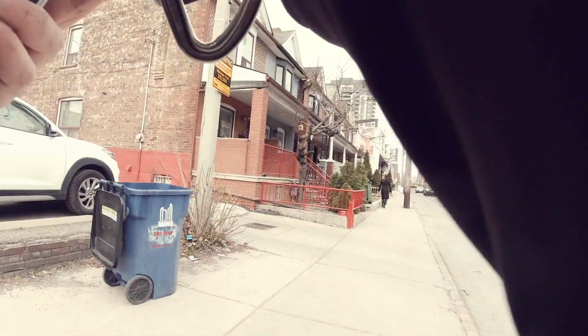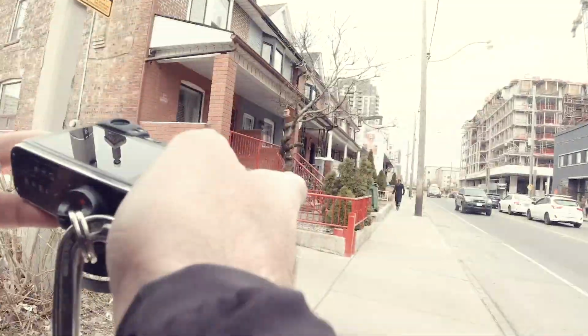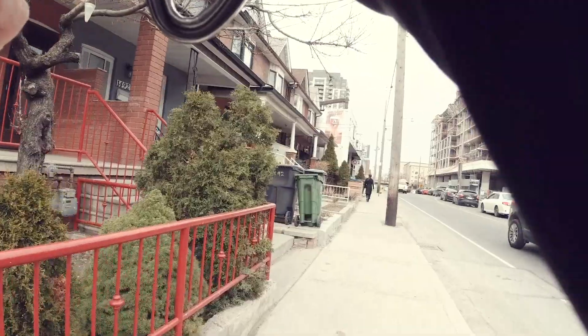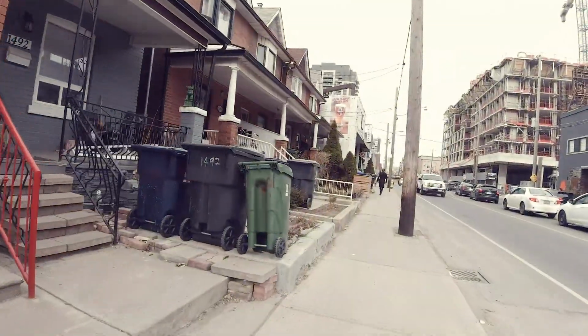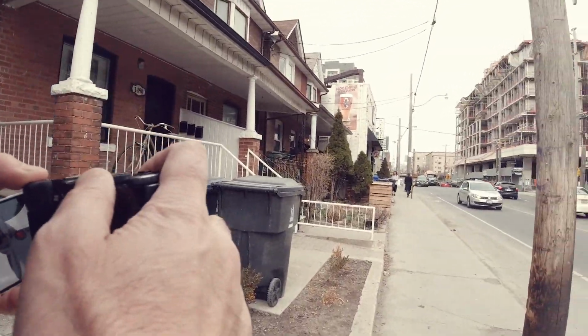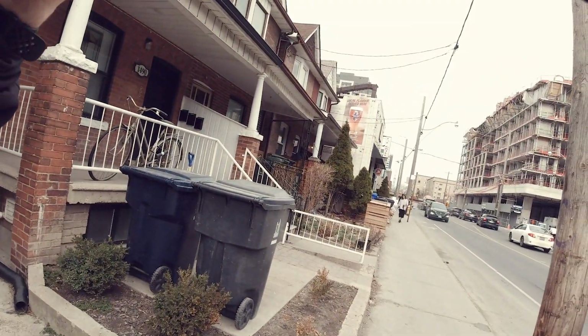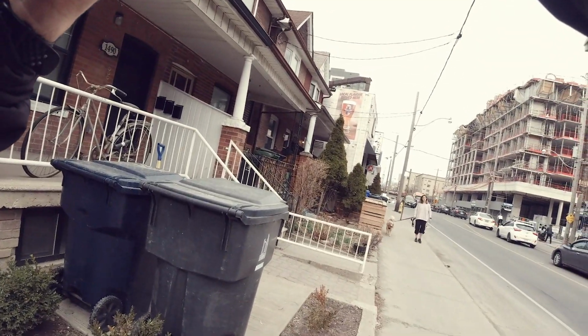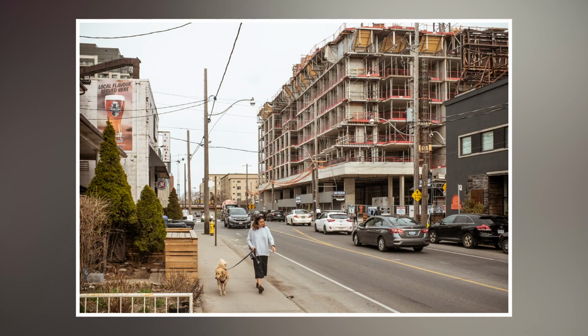The camera's, for some reason, on a super underexposed setting. Great. How about a shot this way? I like that lady with the dog, and actually, cool.